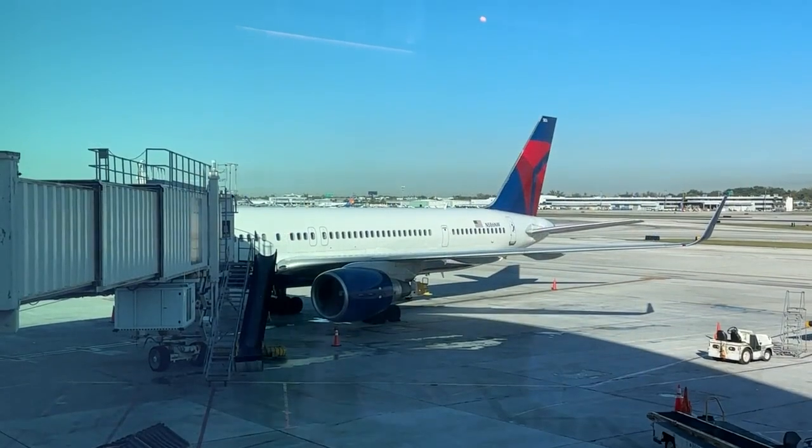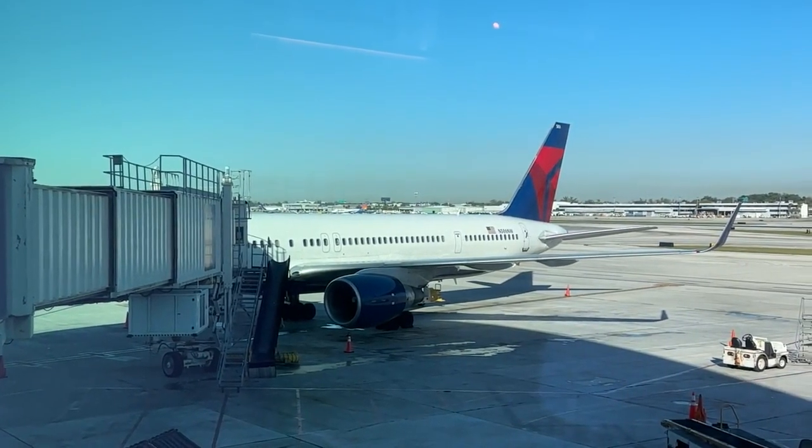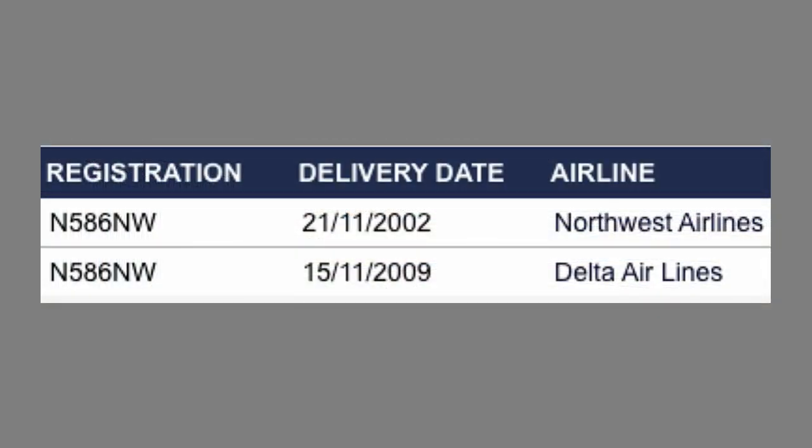flight. Docked up here at gate D6 is where we'll find N586NW, a nearly 20-year-old Boeing 757-300. Originally delivered to Northwest in November of 2002, this aircraft has split its cycles about 40-60 between Northwest and Delta. I've always wanted to fly on board a Boeing 757-300 as I've flown two 200s, so this will be a very special flight. With all this going on, let's go ahead and get on board, everybody.